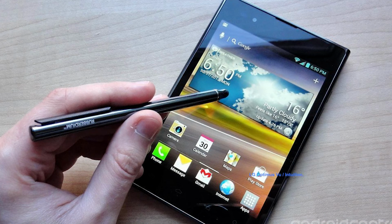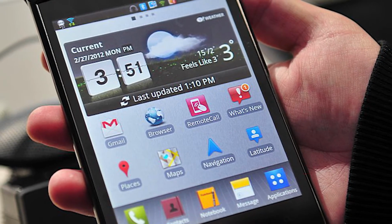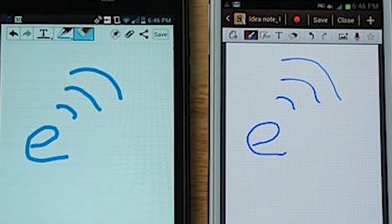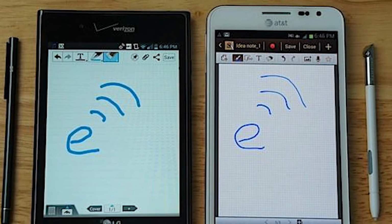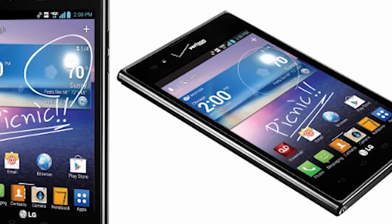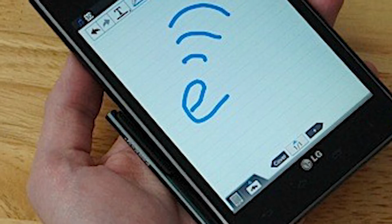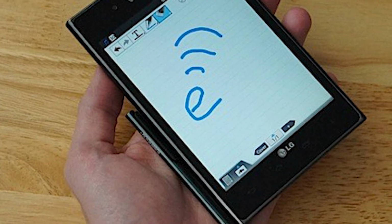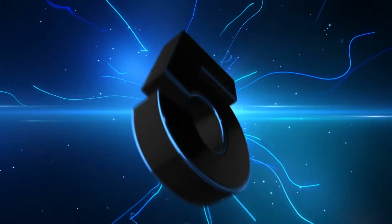Number 6. LG Optimus Vu Intuition. Samsung's 5.3 Galaxy Note became one of the most well-known phablet models in late 2011. LG needed to compete, so it released the Optimus Vu, which was also known as the Intuition on Verizon. On tablets, 4 to 3 screens are common, but in 5 inches form on a phone, people were skeptical. The Optimus Vu was equipped with a dual-core 1.5 GHz Snapdragon S3, 1 GB of RAM, 32 GB of storage, and 8MP back camera.